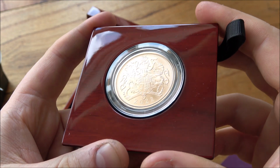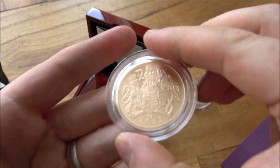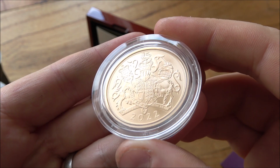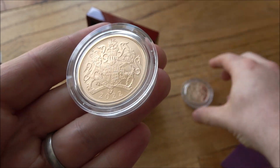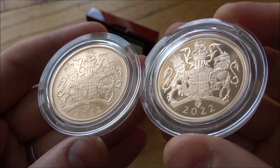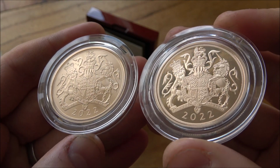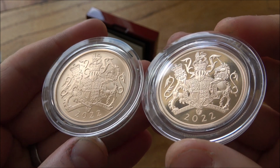But for me, it's very much take the coin out, put it in a secure place and put the box somewhere that you're not too worried about. So here is the coin. Now, immediately you can see the difference between these two. And I know which is my favourite. It's going to be the proof every time. I think it's just going to outshine the BU.